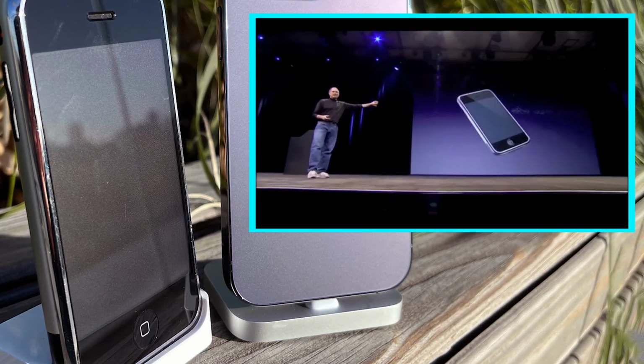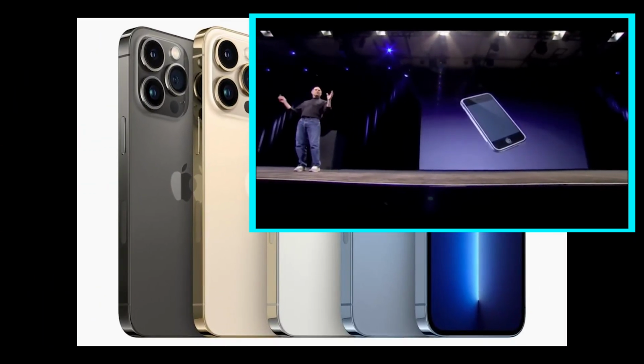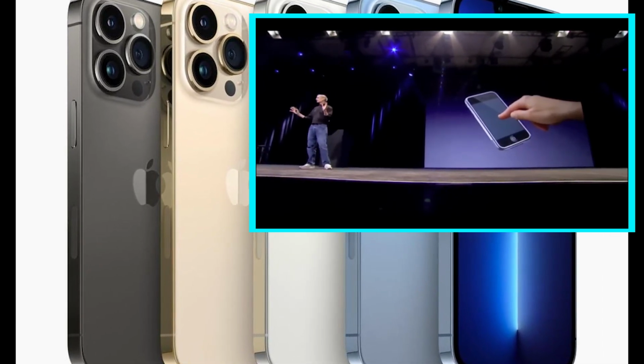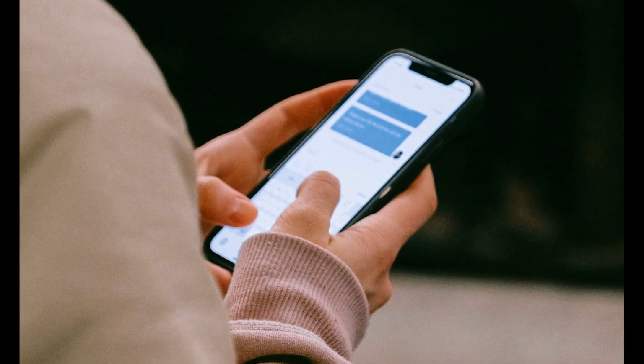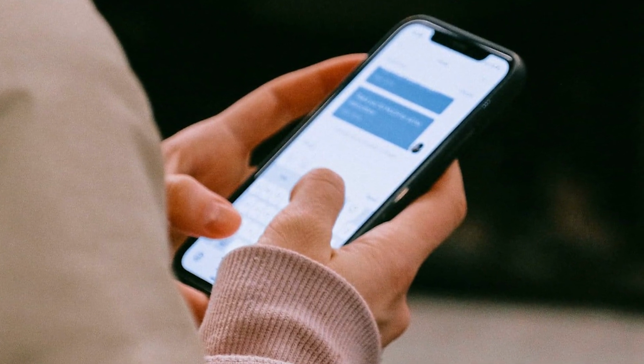So let's not use a stylus. We're going to use the best pointing device in the world. We're going to use a pointing device that we're all born with. We're born with 10 of them. We're going to use our fingers. It had a touchscreen interface and could run a variety of apps, making it much more than just a phone.